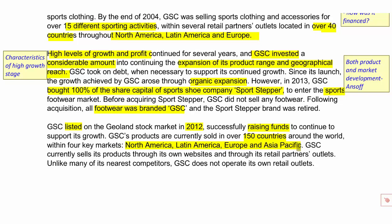Europe, and Asia Pacific. So we're told of the 2 sales outlets that the company has, the 2 primary sales channels. It sells through its own websites and it sells through retail partners' outlets. At the moment, GSC does not have its own retail outlets.